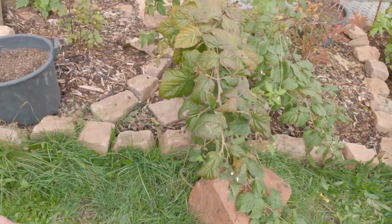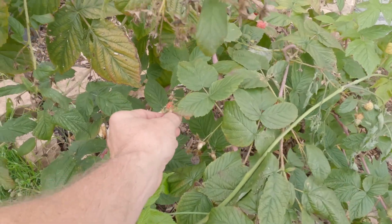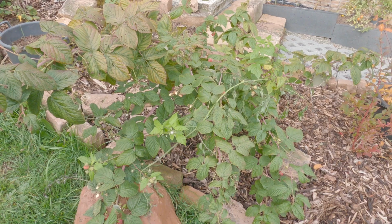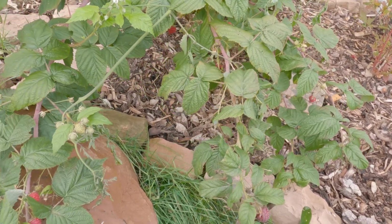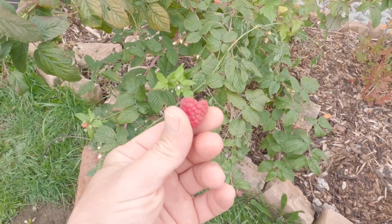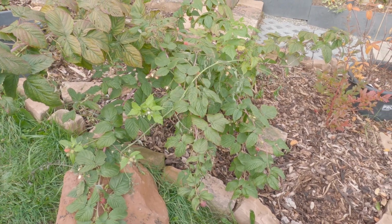Our raspberries took off. We still have some that are ripening, but they're not quite as good as they were early on. A little bit sour, even though they're pretty ripe. But we had large amounts of raspberries.